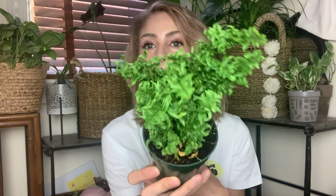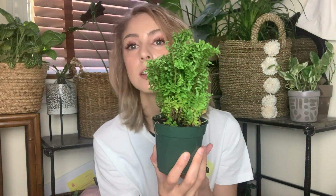I've just been caring for it the way that I would any other fern. Like I said, indirect light, moist soil, humidity. Yeah, so I think this is like the coolest. And it looks good. If it is dead or dying, it looks nice. It's still green. It hasn't turned brown.